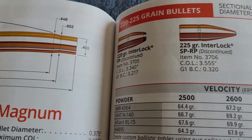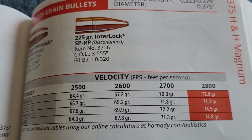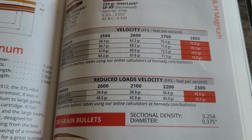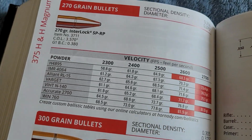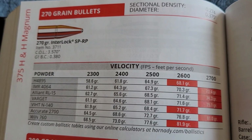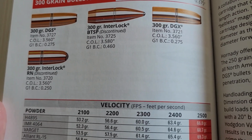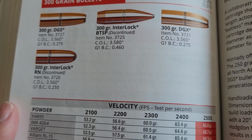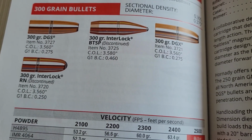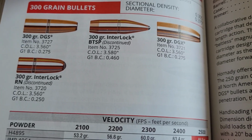It's quite versatile. You can shoot a 225 grain bullet well over 2,800 feet per second, a 250 around 2,750. Some of the bigger bullets, the 270 grain, going 2,700. And the biggest bullet that you can shoot with Hornady is a 300 grain going 2,500 feet per second. So it's a big bullet, heavyweight, wider diameter, going at some pretty darn good velocities for how big this bullet is.